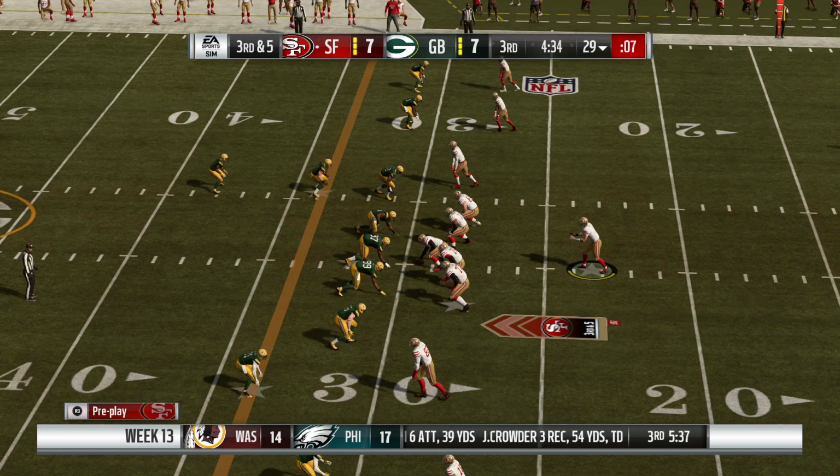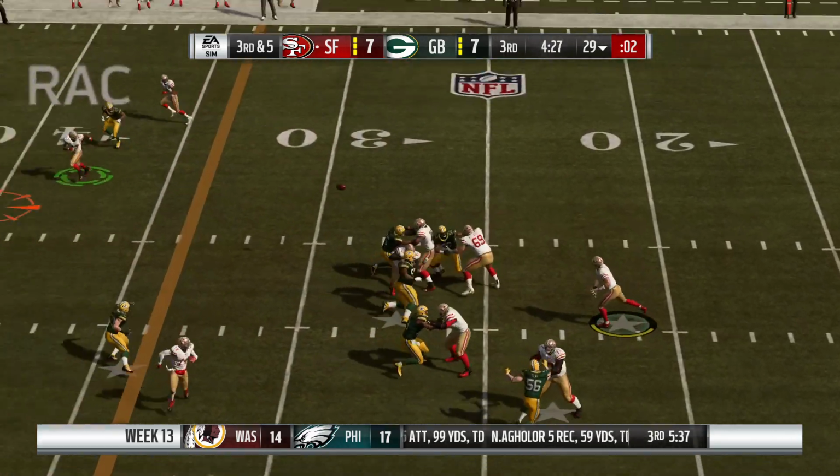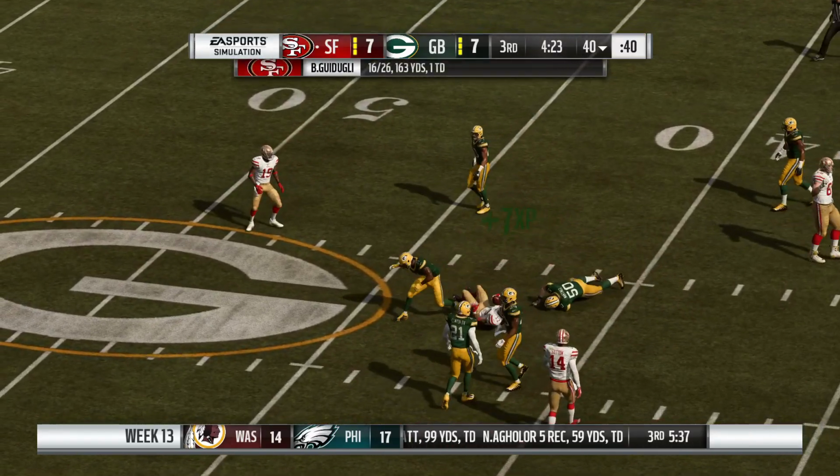That makes things very difficult. But when you're running a drag route, something short, shallow, going through defenders, using guys almost as screens in order to get open, that makes things tough for guys trying to get to the football.